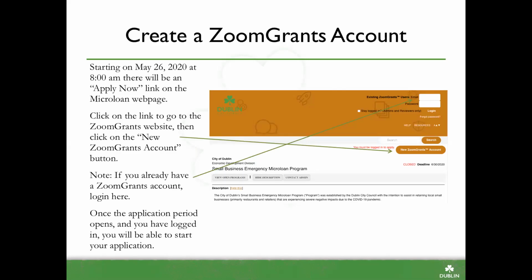Starting on May 26th at 8 a.m., when the portal opens, there will be a link on the city's Microloan webpage, and you'll be able to click that Apply Now link, and that'll take you to this Zoom Grants page. When you're on the Zoom Grants page, click on the New Zoom Grants Account button here to create a new account, which is simply entering in an email address and creating a password that's at least 8 characters long and includes 1 letter and 1 number. If you happen to already have a Zoom Grants account, you can simply log in the upper right-hand corner of the screen. Once the application period opens and you've logged in, you'll be able to start your application.